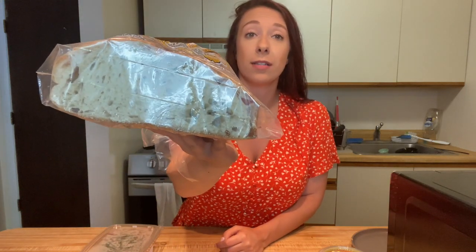So I shared this in my Whole Foods grocery haul a while back. It's the Nashoba Brook sourdough bread. Oh my God, these slices, they're pretty big. So I have 1 slice of this for 3 points, and you can find this at Whole Foods. I definitely recommend it if you like sourdough bread. I have 1 slice and that's filling enough for me.